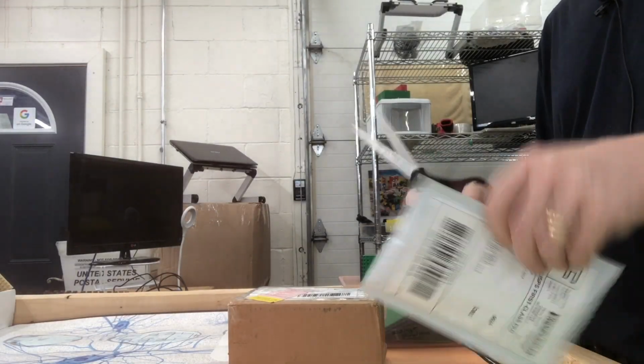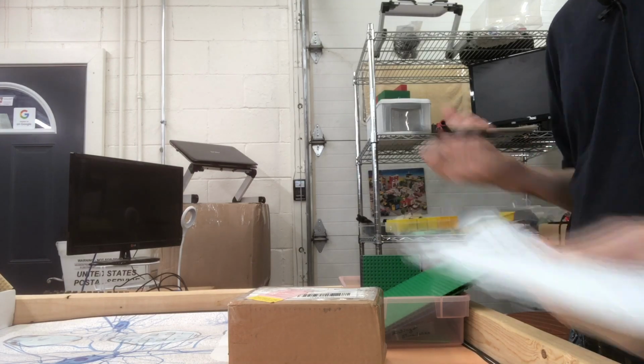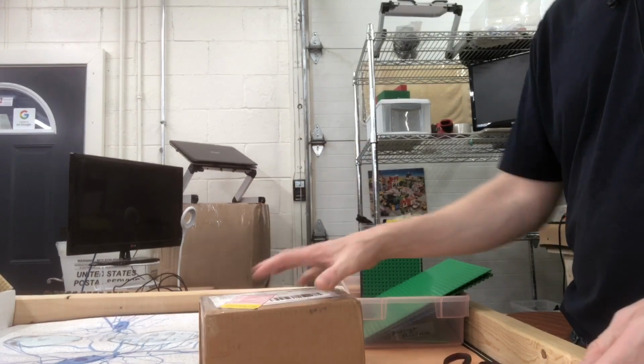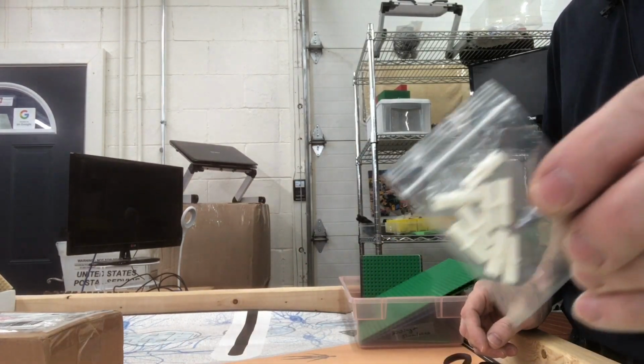I do have a package that came in. Do a little bit of an unboxing here. Let's see what we got. This one here is a returned international package. I need to figure out what to do with that one. That's what we got.